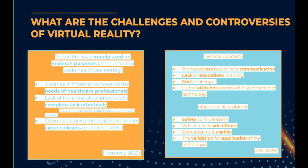Healthcare workers are often overlooked throughout the developmental process of virtual reality, which makes it harder for the application of this device to be implemented in healthcare routines. This technical treatment tool has minimal degree features and experience control capabilities, making it non-practical. The general concerns for this technology are that it promotes less face-to-face communication, cybersickness, lack of educational training, cost challenges, and acceptance of the technology.